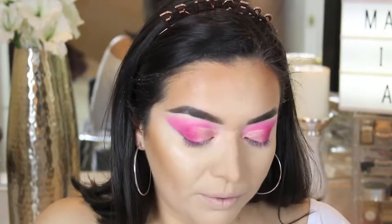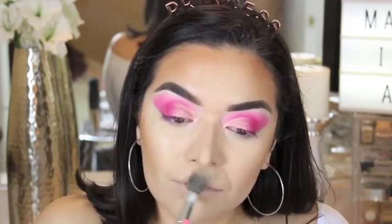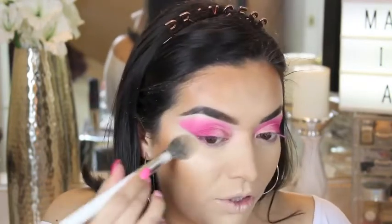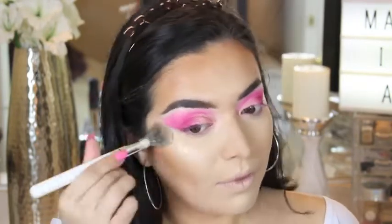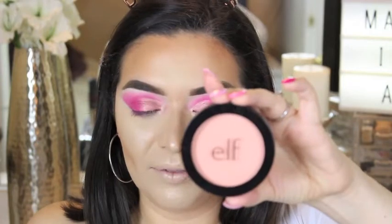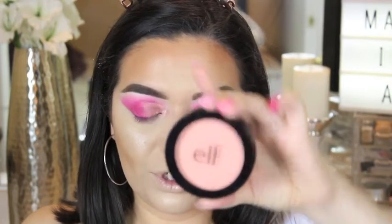And just tap. It's nice. It's definitely a little bit more subtle than what I usually go for. It's still nice. I'm gonna use this e.l.f. blush in Always Cheeky. It's a nice coral shade. For that, I'm gonna use my Sigma powder slash blush brush in F10.